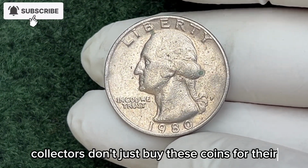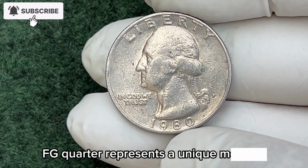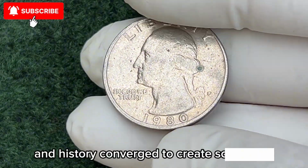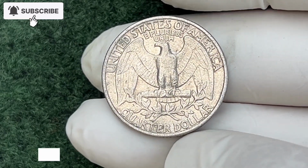Collectors don't just buy these coins for their rarity, they buy them because of the story they tell. The 1980p No FG quarter represents a unique moment when human error, minting technology, and history converged to create something unexpected and valuable. It's a reminder that behind every coin lies a story waiting to be uncovered.